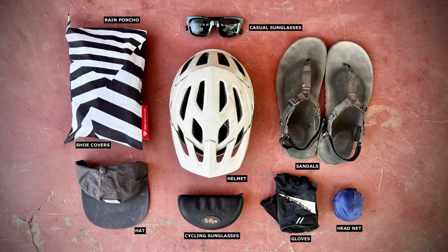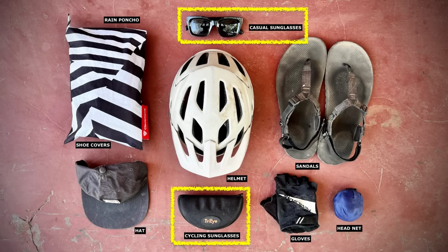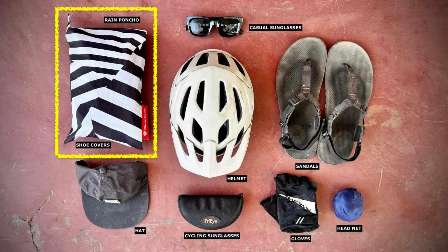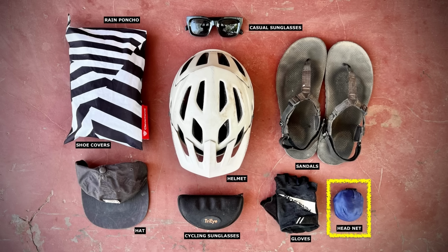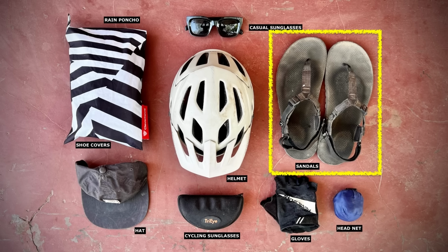Next, we have my shoes and accessories. This includes my helmet, 2 pairs of sunglasses, a rain poncho, waterproof shoe covers, hat, gloves, insect head net, and sandals. Forget safety vests, cycling mirrors are the #1 way to cycle safely on the road.